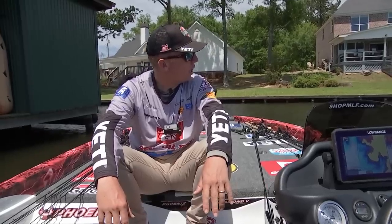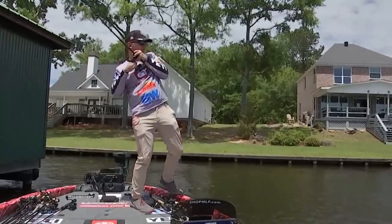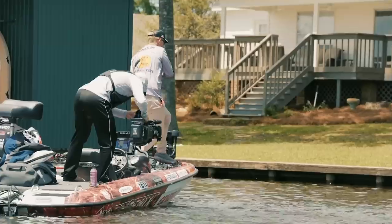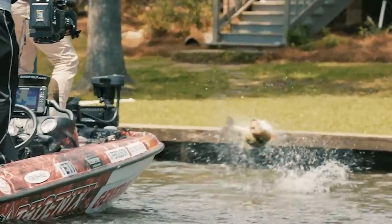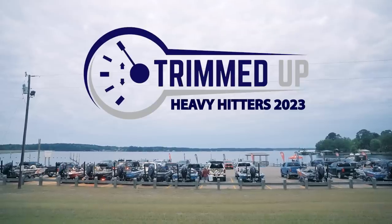I don't know how big she is. She's gotta be close to 5. Gotta be. That's her. Whoa, strong fish. Dude, she's so hot. I got my waypoints in, so that's a good thing.